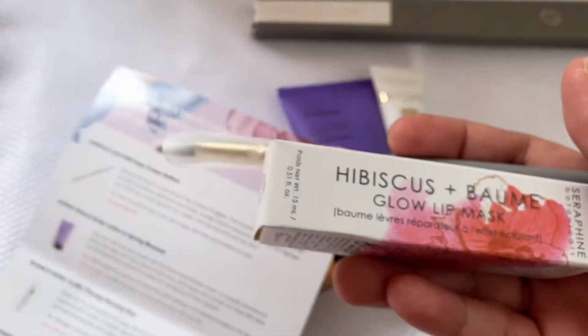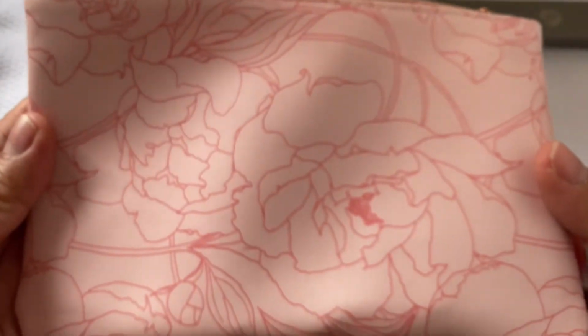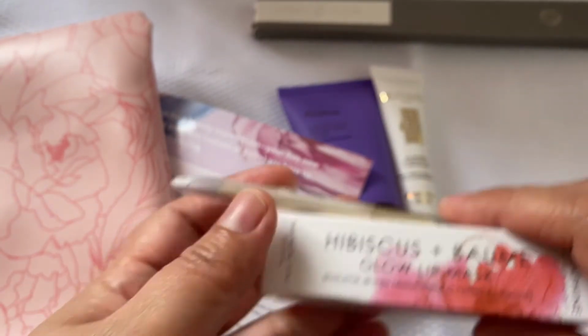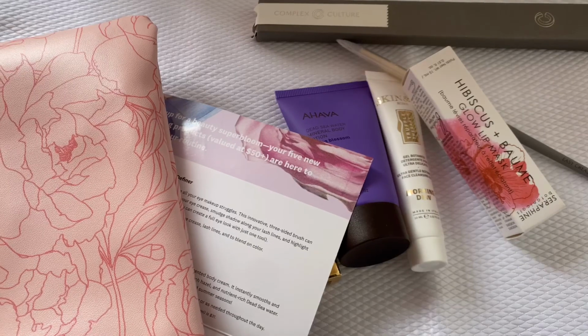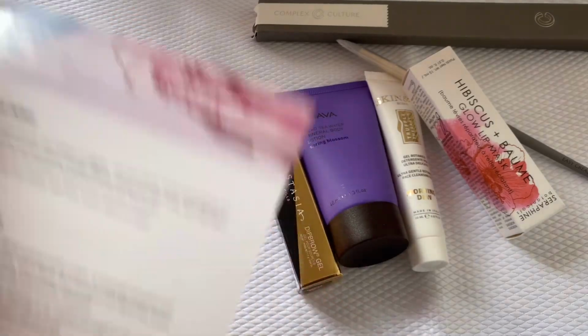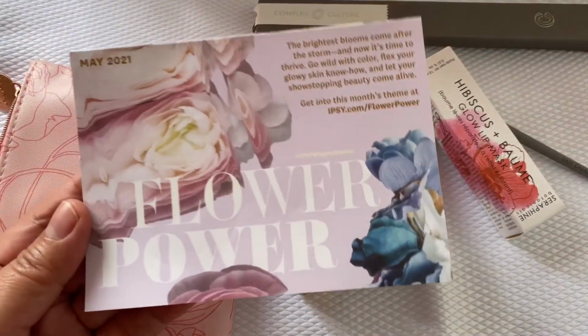Plus I also got this beautiful Ipsy bag. So I'm happy with my May 2021 Glam bag. And I'm sorry if this is a very late unboxing and very late upload. So thank you very much for watching, and I hope you will still like it.